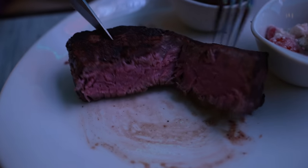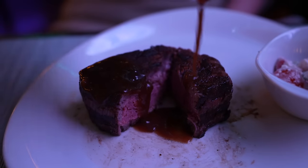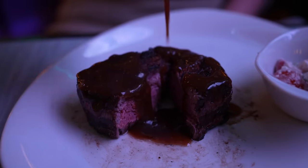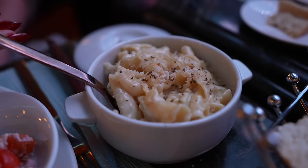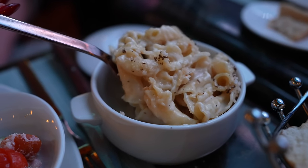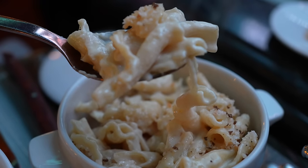Our mains here, I got the Australian Wagyu filet. It was aged 28 days. This is such a beautiful steak. It's easy to cut through. They served it with a garlic demi-glaze sauce, and the sauce has really amped it up. It's absolutely delicious. I got truffle macaroni and cheese on the side. That's killer. I can taste the homemade roux in it, and the truffle is this nice back end, not too crazy.